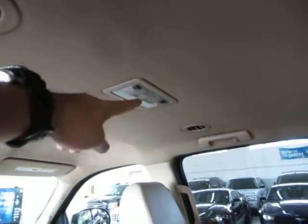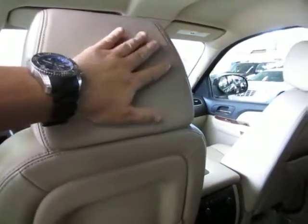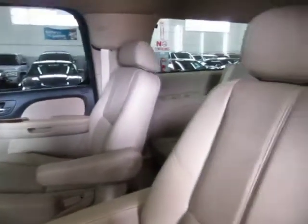We can get a roof-mounted DVD player for about $400, and if you prefer the independent headrest DVDs, which some of them can play actually different movies, those are about $500, so not a big deal. Change your payment by $10 at the most.